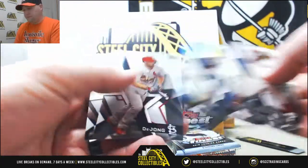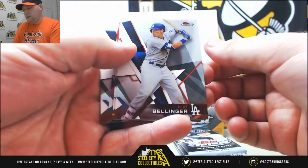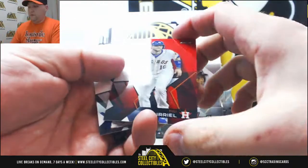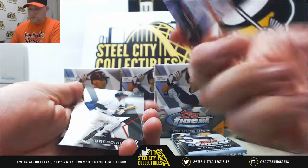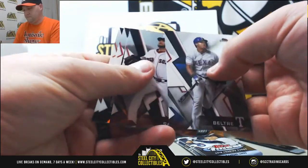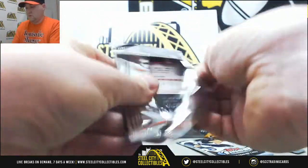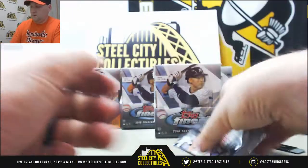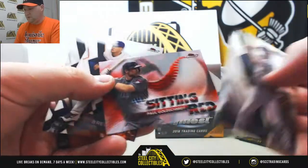David Robertson, refractor. Looks like a red one in here. Cody Ballinger, Billy Hamilton, 2-of-5. This is one guy's name I cannot say. Yuli Gurriel, 2-of-5. Houston Astros. Cornerstones, Josh Donaldson. Abigail Garcia, refractor. Sitting red, Paul Goldschmidt.